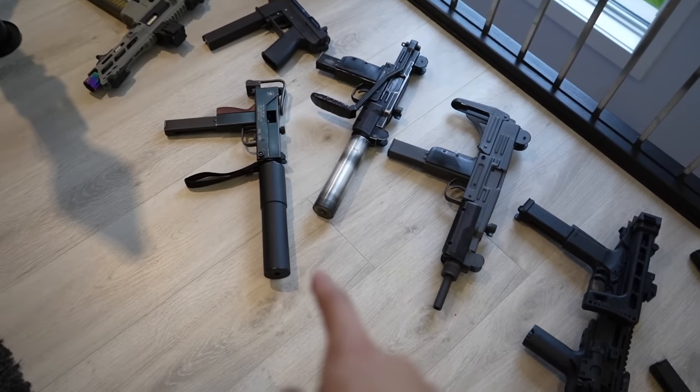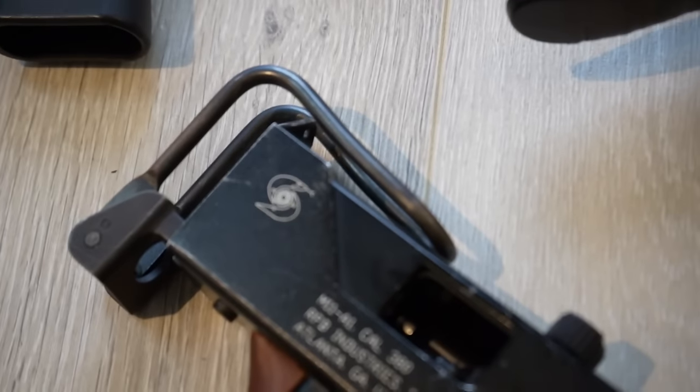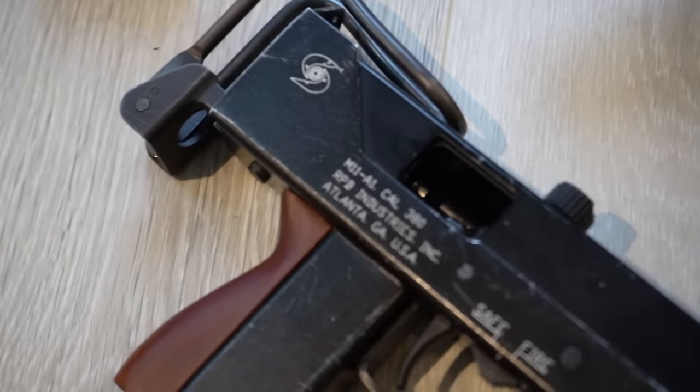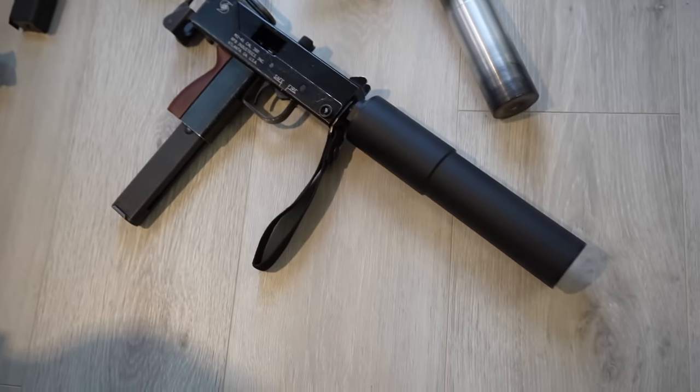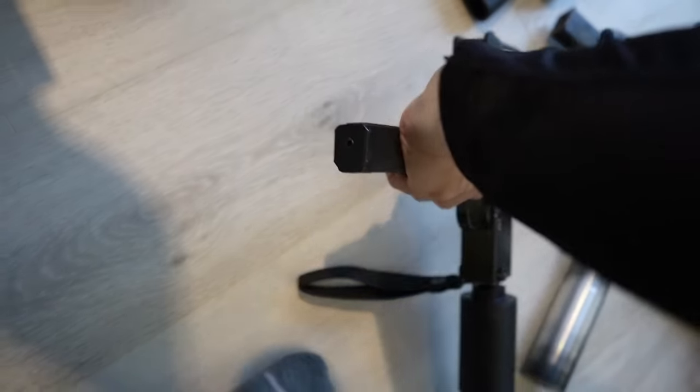Is there a KWA Mac 11 here? All four of them are KWAs. Oh, really? They're all? Yeah. And even that one has KWA NS1 internals. NS1? That's why I was like, yeah. Cobra. That's so cool. And I like that you added a wood panel on the back. Yep. That looks really, really nice, man.